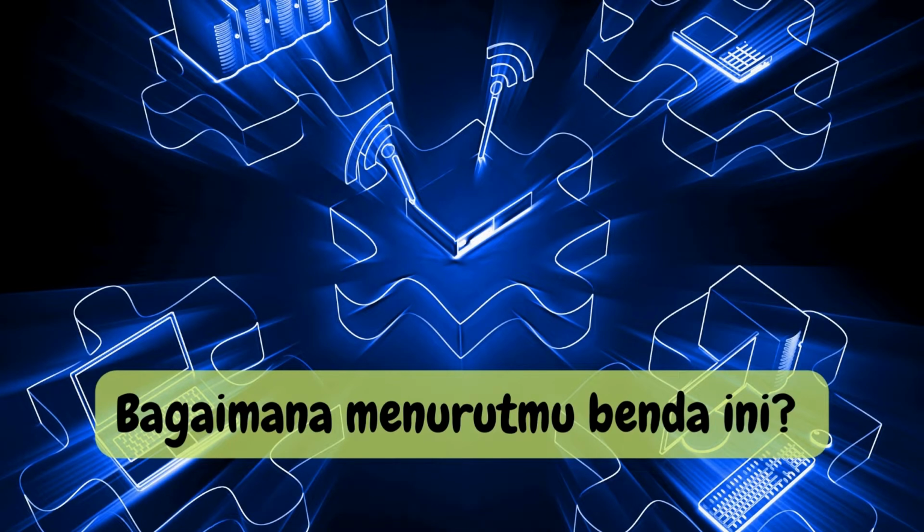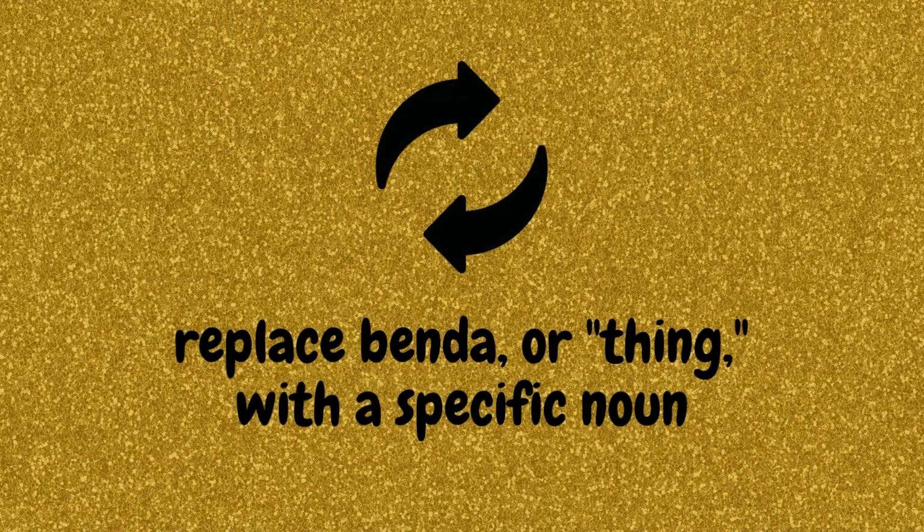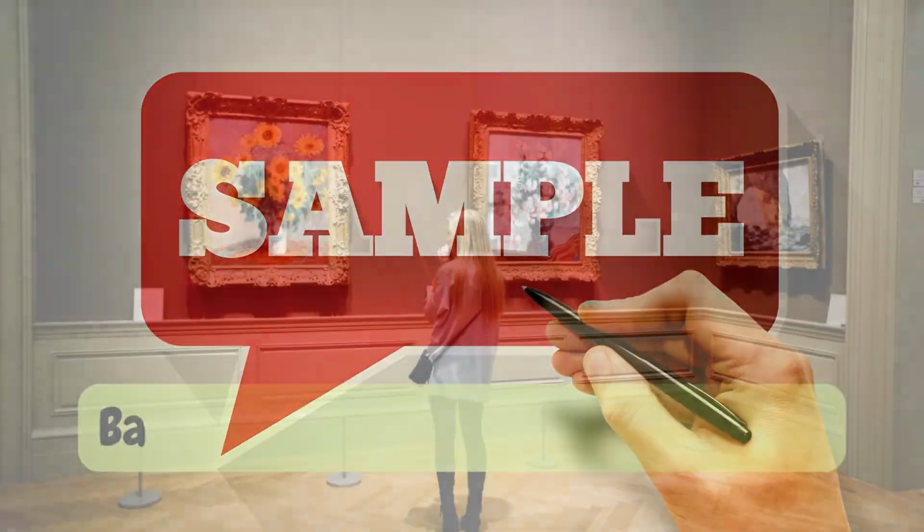Bagaimana menurutmu benda ini? What do you think about this thing? We can replace benda or thing with a specific noun, for example.